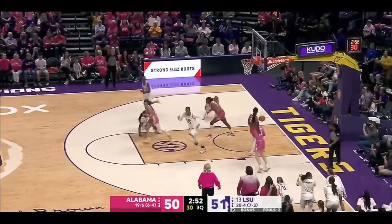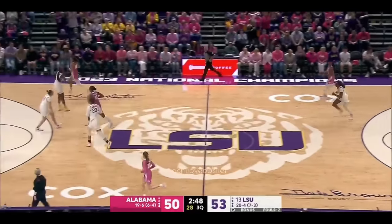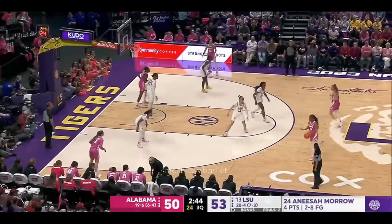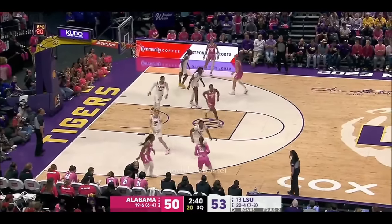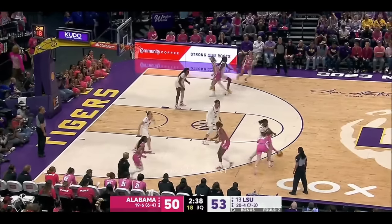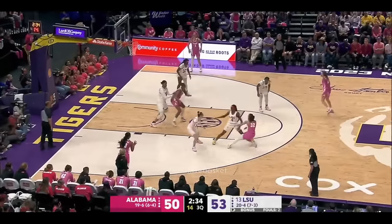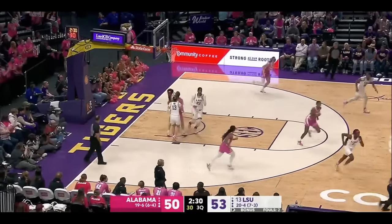How did Morrow hit that? She's a bucket away from 2,000 points in her career. The way that Morrow and Reese get on the glass is just ridiculous. Cunningham with a turnaround, in and out.